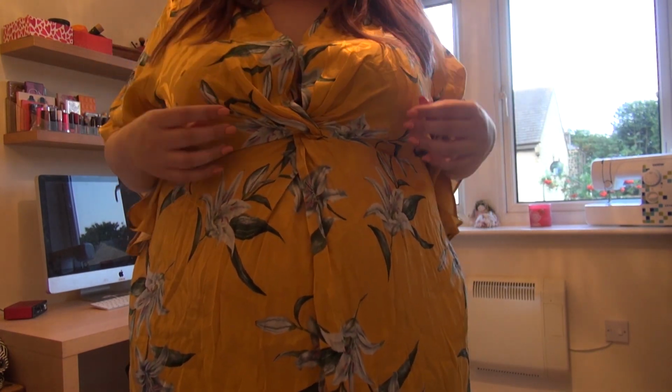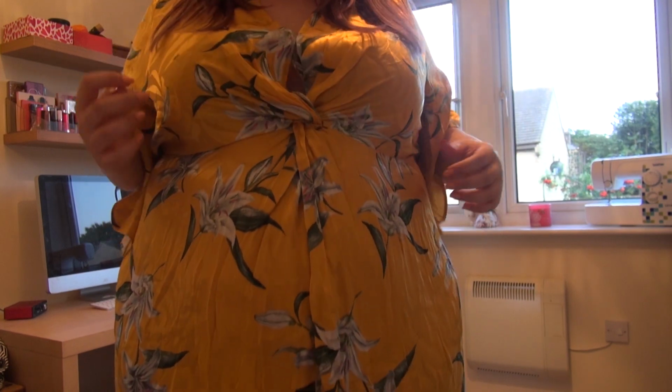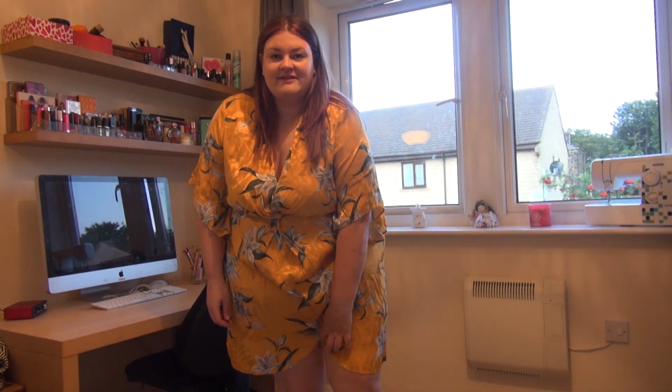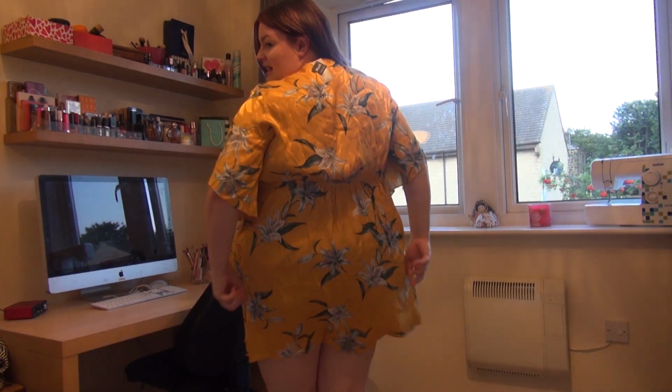Yeah, it just ends up showing your bra basically, and so that just doesn't quite work for me. And the length of it would be okay, except where there's a cut indent here, which means that if I were to reach my hands any higher, you'd probably see parts of me that I don't really want to show you. So this is it from behind.